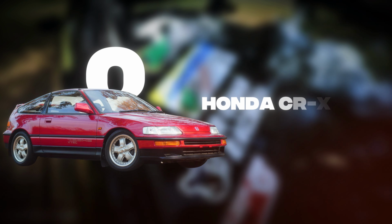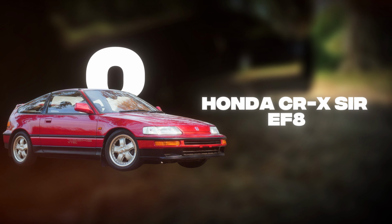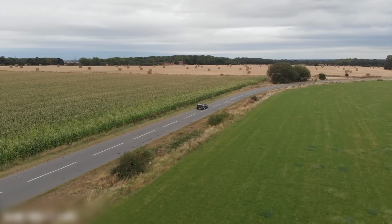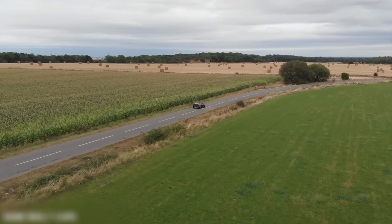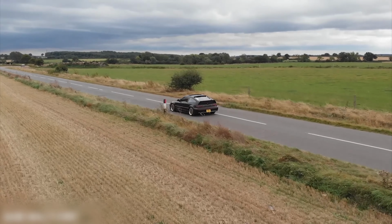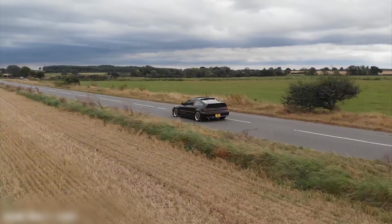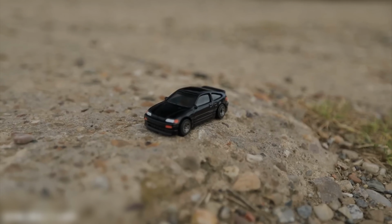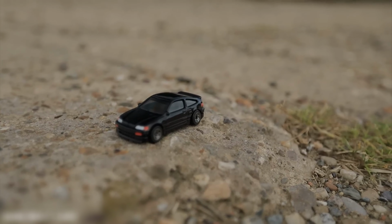8. Honda CRX Si EF8, the VTEC rocket. Lightweight, VTEC powered. The EF8 Honda CRX Si was the first car to receive Honda's legendary B16A engine. This was VTEC before it was cool, revving to 8,000 RPM and slapping smiles on every touge run.